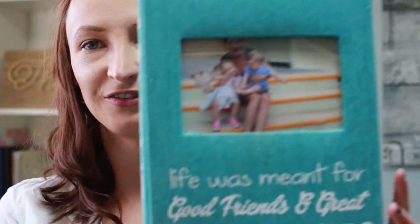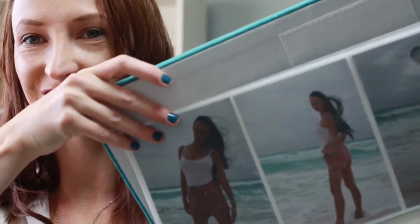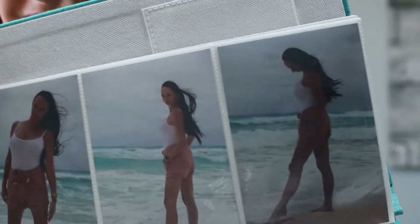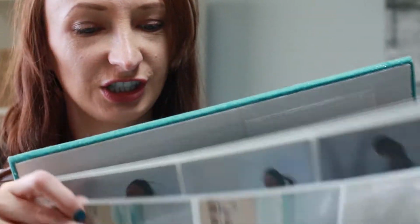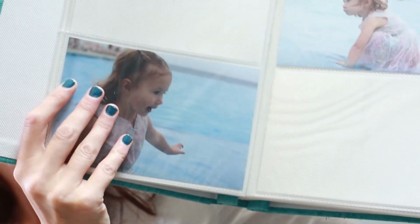Next, what I have is pictures, an album. This one is actually only for traveling. This is Mexico. I love pictures. It's absolutely the best way to catch memories besides a YouTube channel. It's a main reason why I created this channel, so I can look back on the memories and see how my daughters are growing. And I absolutely love it.